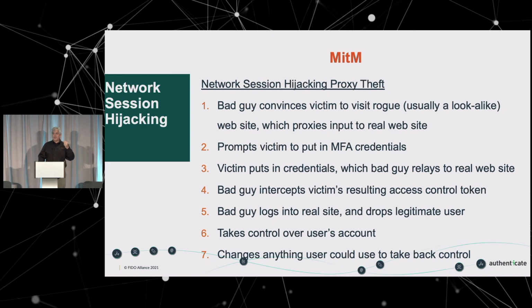Everything sent from the victim to the eventual destination service, and from the destination service back to the victim, gets captured. That can include a password and logon name. It can include MFA credentials, those 4- and 6-digit codes that we send in there. It can be the access control token. Most of the time when people sign on to a service, especially on the internet, the resulting access control token is a cookie, a text file. They can capture and replay that and take over the account. This is very, very common.